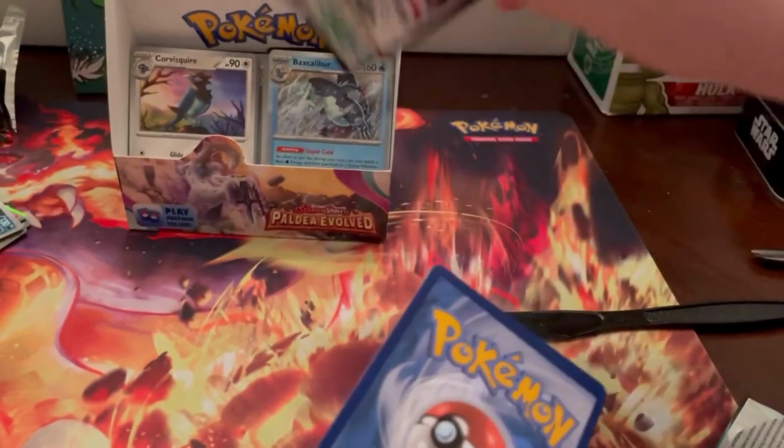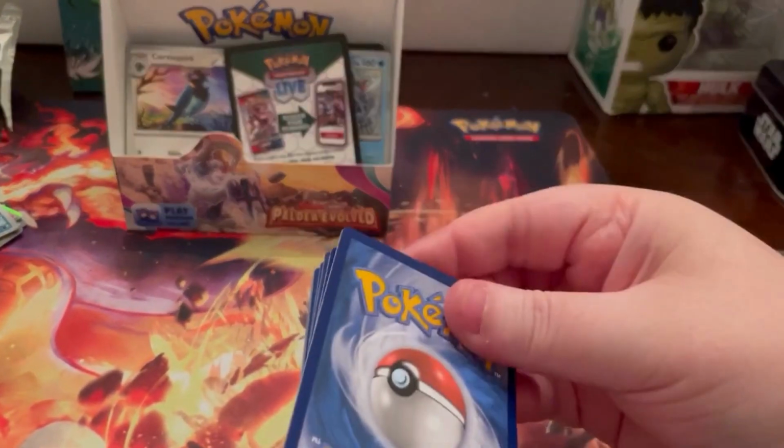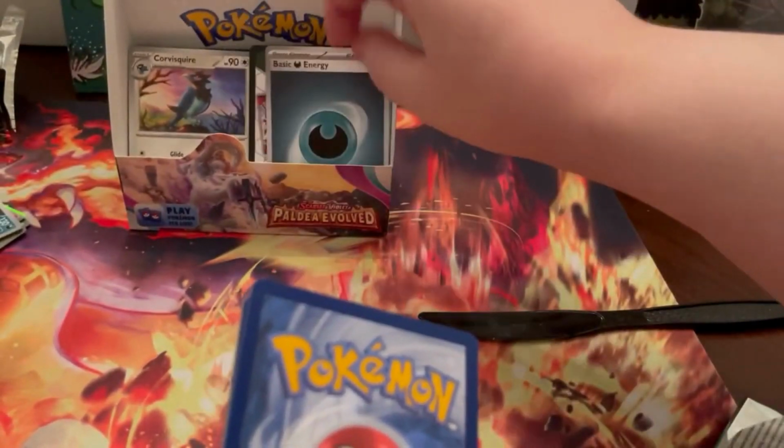All right, so we got a code I'm not going to throw. Why not? Because I don't want to. No, you're lame. And then we have Dark Energy.